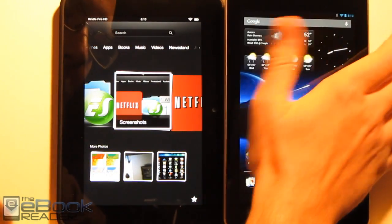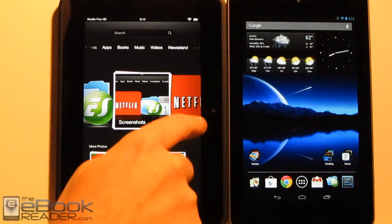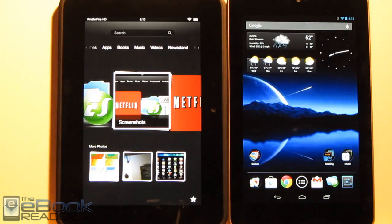So both of them have cameras. The Nexus 7's camera is right here and the Kindle's camera is right here. Neither of them has a specific camera app.